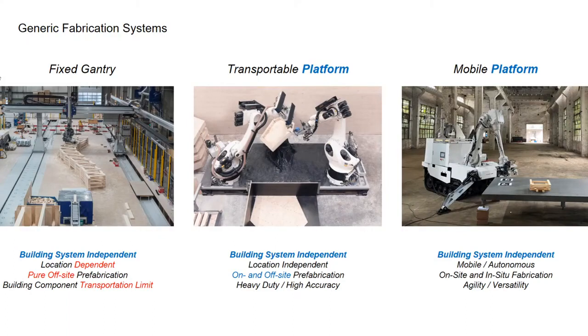Obviously here we also have, let's say, a gradient of flexibility, and there are a lot of robotic systems that are installed fixed in a fabrication hall. You might know the examples from ETH and from Erne Holzbau. These are huge gantry systems, right? Where you have expensive equipment that is installed in a specific hall. So it's very much location dependent. It does purely offsite construction or prefabrication, and it still needs to adhere to the transportation limits for building components. But as it's a generic system, it can produce various building systems.